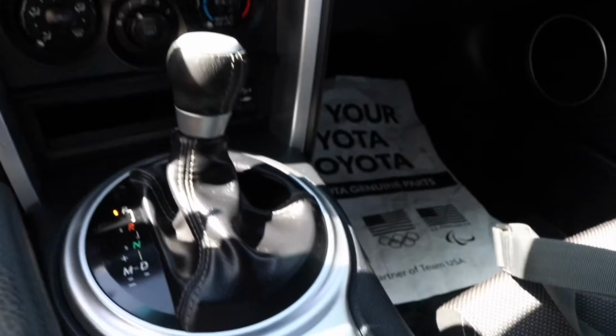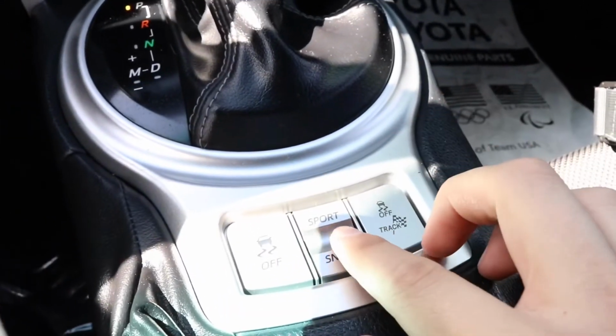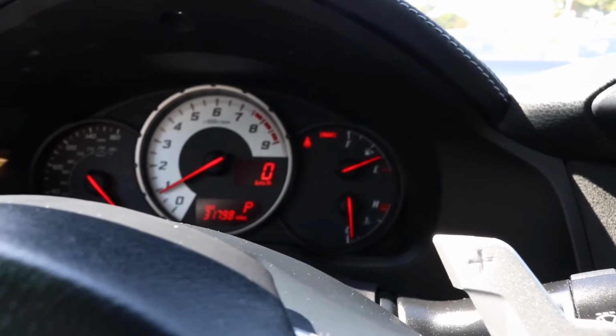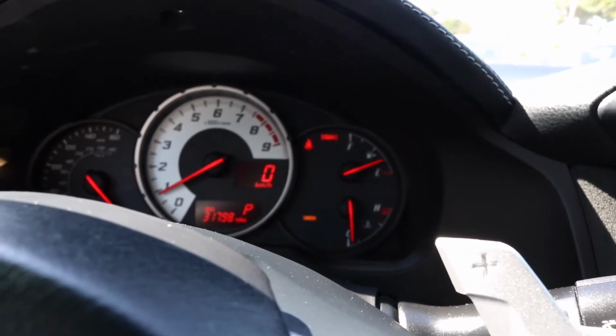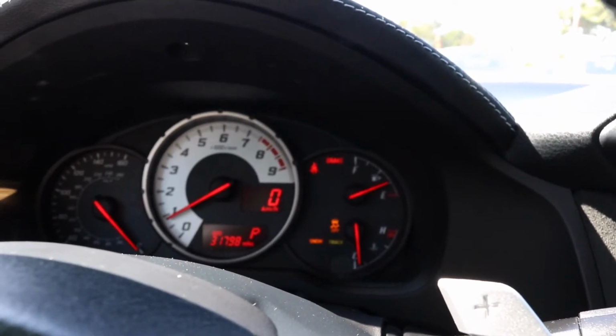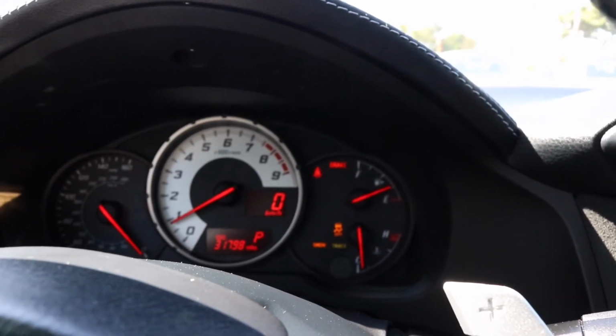So I was playing around with the car modes that it has here, and what I noticed is when you press a button, it'll pop up right here on the dash. So let's go ahead and put sport, snow, and for track, you have to hold that down. And what that does is it eliminates traction control, and now it's in track.